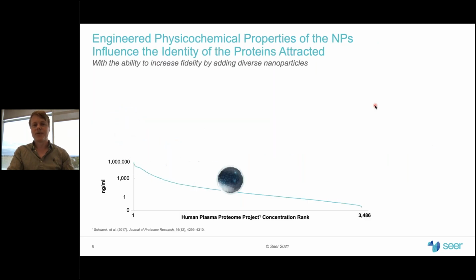But how does it help now to dive deep into the plasma proteome? Imagine you introduce these particles into a plasma. What happens, as I described previously, is that you form this so-called protein corona. In a slightly oversimplified explanation, it is based on two factors: first, the affinity of a protein to that surface, and second, the concentration of that protein in your sample. So it's essentially affinity times concentration that determines the composition of that corona.